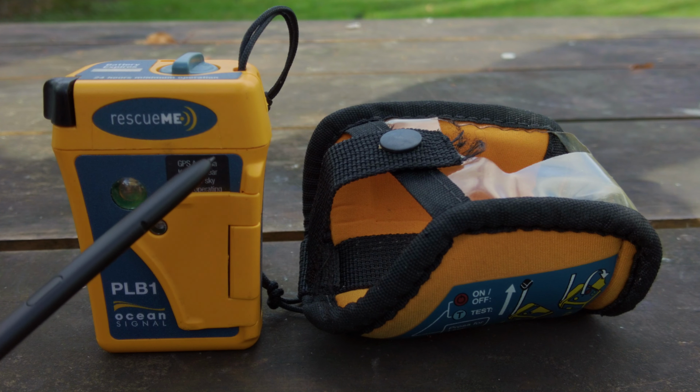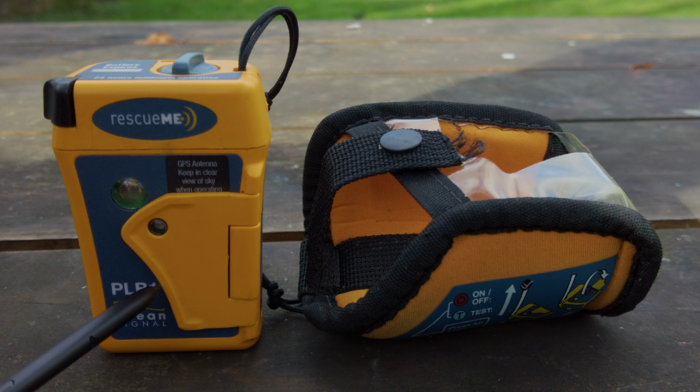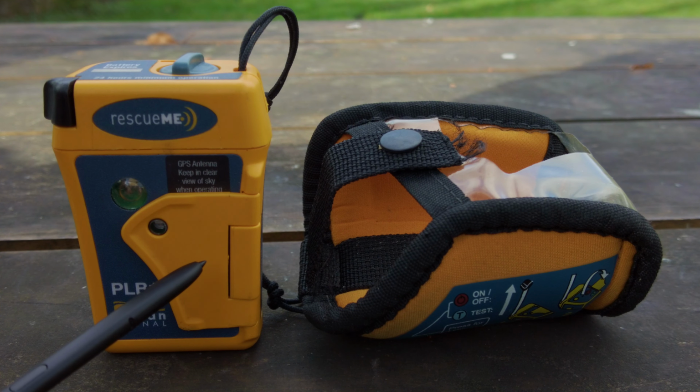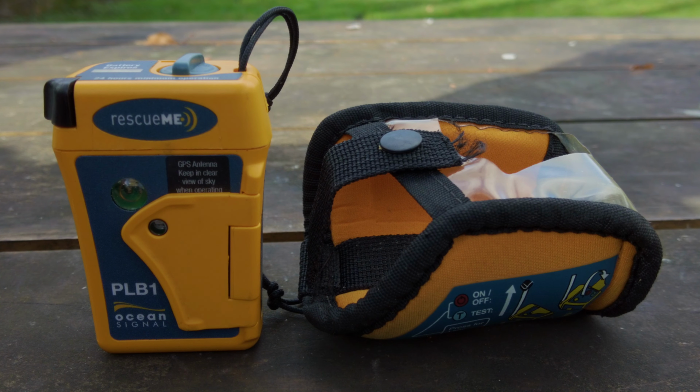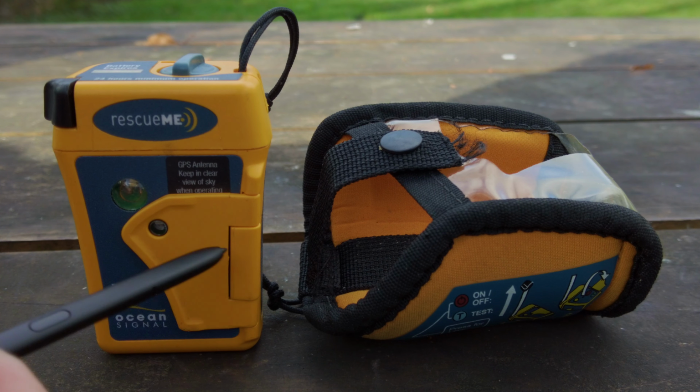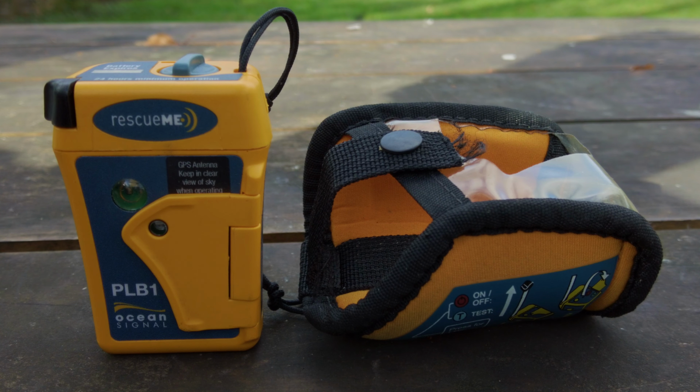Then here you have a lift up flap. It's controlled by a spring, and it's pretty strong if you're a bit concerned about accidental activations. If it's in the pouch, very unlikely, but if you weren't using the pouch, you could easily put a rubber band or something around there to stop that.